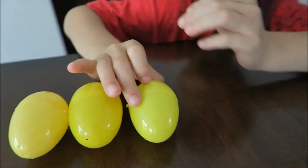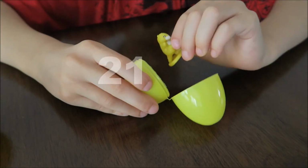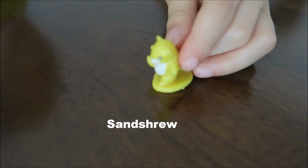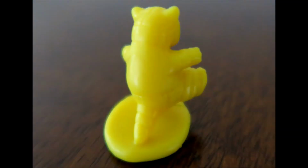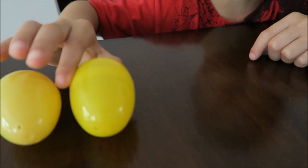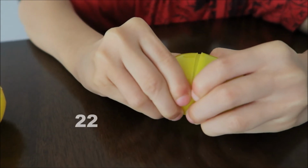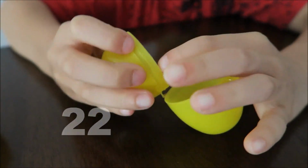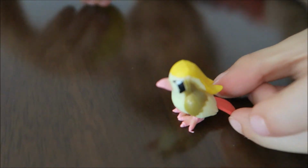We have 3 eggs left. Let's see what's inside. And we got Sandshrew. We have 2 eggs left. Let's see what's inside. And we got Pidgey! The bird Pokemon.